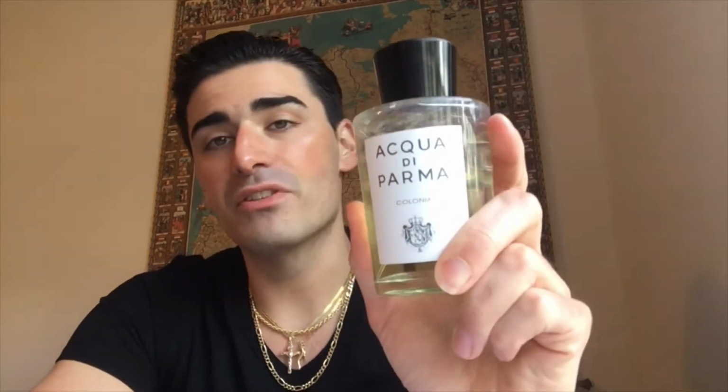So Acqua di Parma Colonia, the original, is a fresh, citrus, musky barbershop scent. It's very gentleman-like, and if you want something clean, fresh, not super heavy, with decent performance, and you don't mind spending, you're going to look at the $90 to $100 range. This is a big bottle. I believe this is 180 ml, so it was probably like $150 when I got it. This is going to be one that you're going to love too. They have every product under the sun to match the scent, but if you really want a classic gentleman, mature vibe, you're really going to enjoy this one. And I always want to have this fragrance in my collection too.